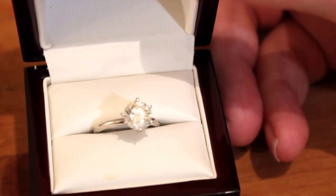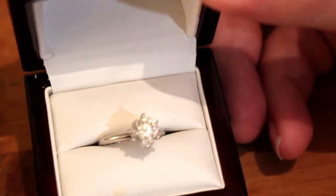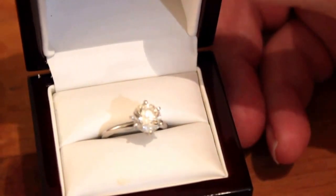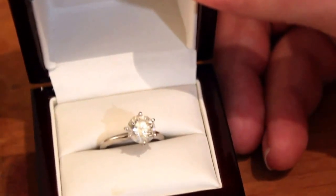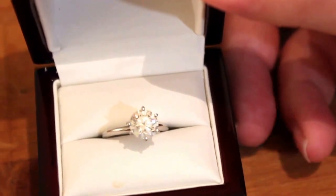What me and my fiance did was, when we started talking about getting married, we went to Helzberg Diamonds just to look, because I've had it in the back of my head that I wanted to order online. So I showed her something that was within our budget, and then I showed her one that was within our budget if it was online. But actually, we went to Helzberg. They couldn't even get a diamond of this quality.